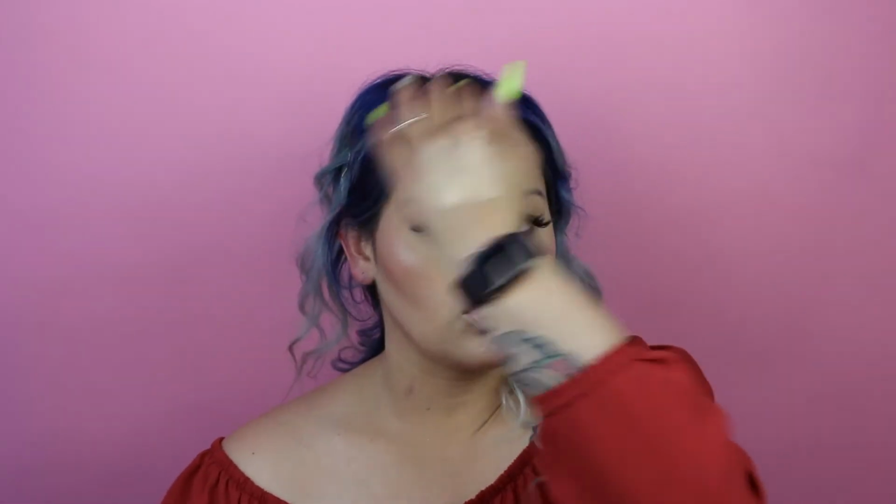Okay, and now going in with my favorite setting spray. This is the Morphe Continuous Setting Mist. I love this stuff. It like sets everything so nicely.